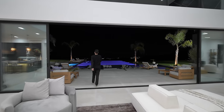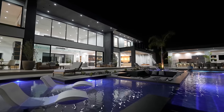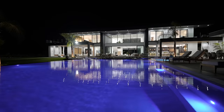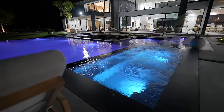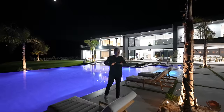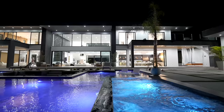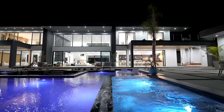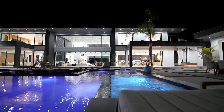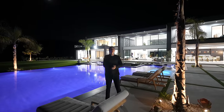Let's continue our tour. We're here at the backyard at nighttime. Once again, the pool looks unbelievable. It's so large, so vast. You've got the LED lights illuminating that space, plus the hot tub and your two Baja shelves. And just take a look at how unbelievable the property looks from this vantage point. I mean, seriously, you get views into every different section of the house, the kitchen, the living room area, even up there to the primary bedroom suite. What an amazing property here in Malibu, California.